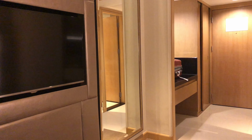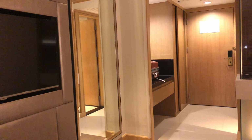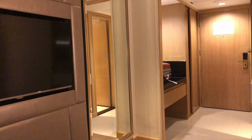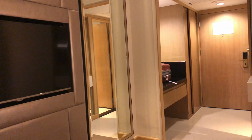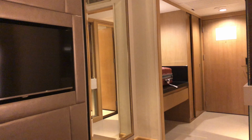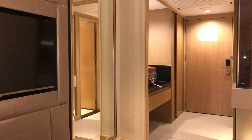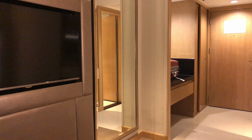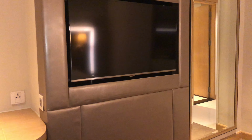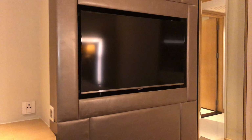So, in a nutshell, I'll give this hotel probably 8.5 out of 10. The only reason is because maybe the room looks a little less modern and it's off the beaten path, which is pretty bad, and it's in Bangkok, so the traffic may waste a lot of your traveling time over here. Okay, so peace out.